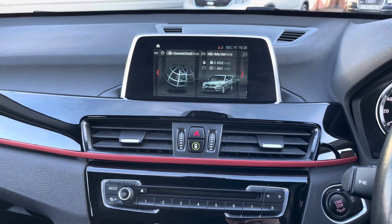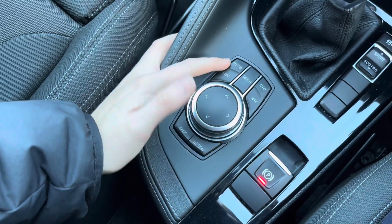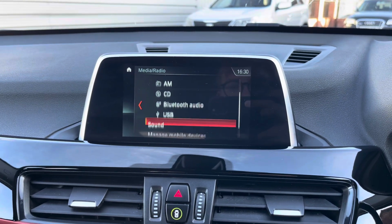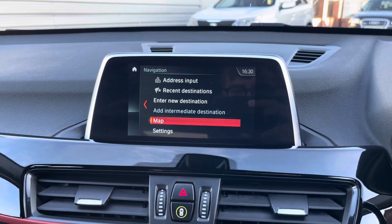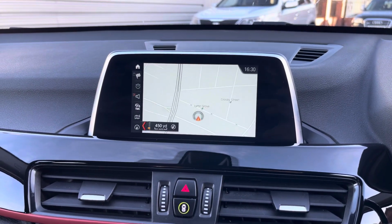At the top of the dashboard here you do have your infotainment screen. This is controlled using the dial and buttons here in the centre console. On the system you've got access to DAB, FM and AM radio. There's also USB connectivity, Bluetooth audio and CD player for playing your own music. The system does come with navigation to ensure you're never lost, allowing you to head to all new places with ease.